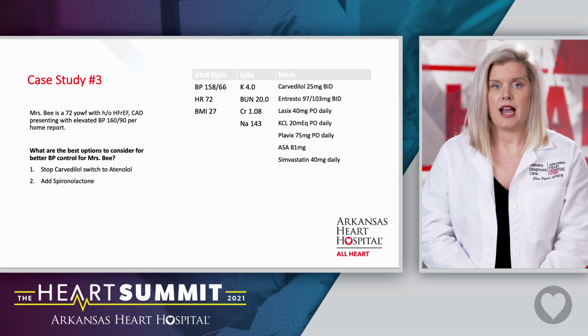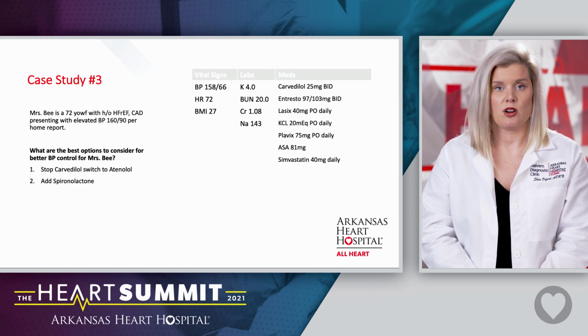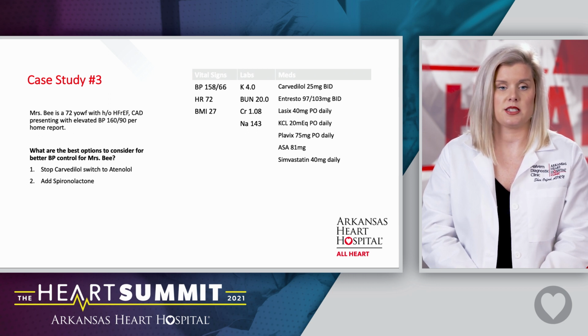Maybe we would consider adding spironolactone. We know that this is an aldosterone antagonist, and it is considered as first-line therapy or one of the first-line therapies in a heart failure patient. And fortunately, it also helps treat resistant hypertension. So adding spironolactone is a fantastic option for Miss B.